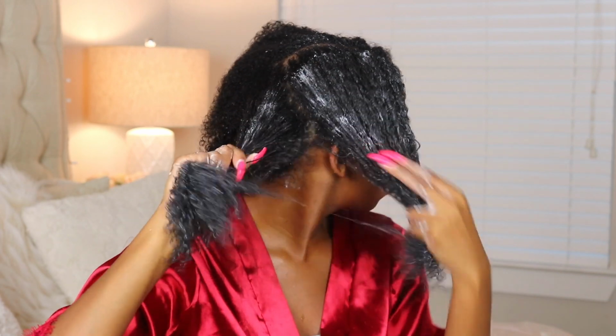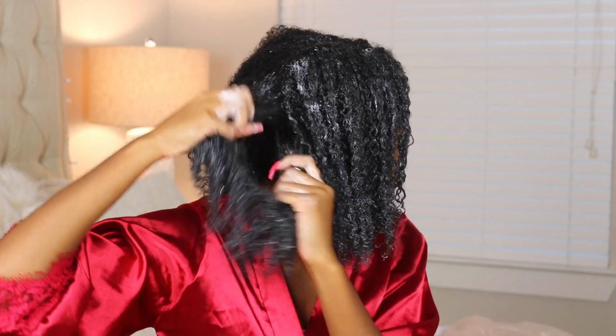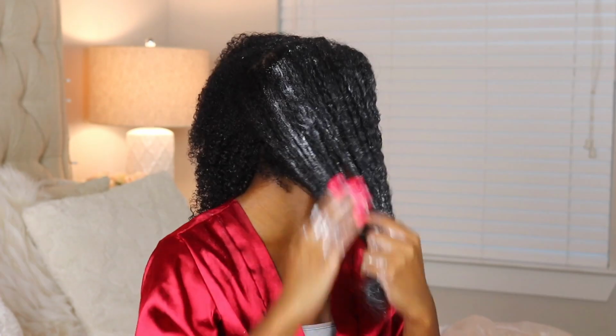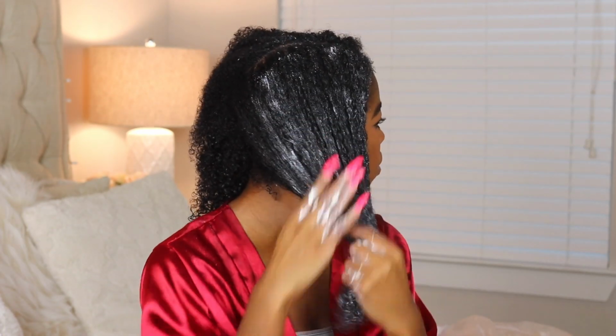So I definitely love this. If I'm feeling like my hair is just super dry and I really want to give my hair a pick me up, I'll grab this one. Since it's $14.99, I'm not going to be using it every single wash day.